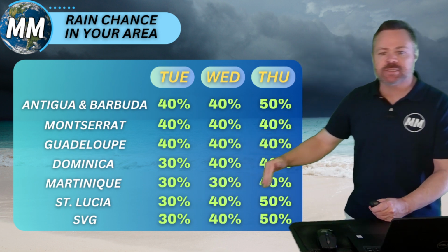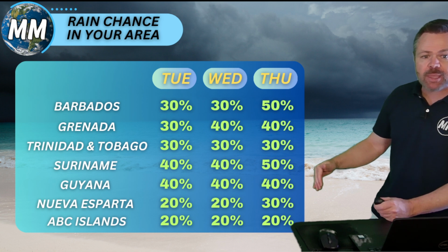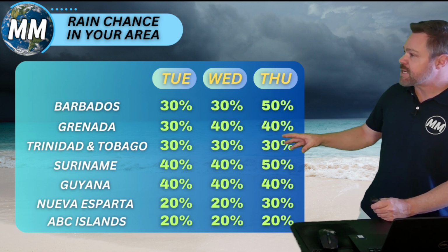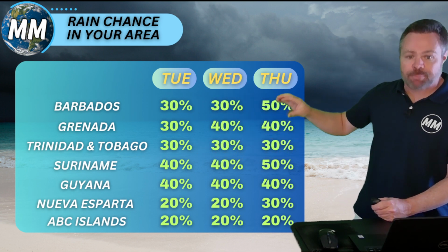Building rain chances down towards St. Lucia, St. Vincent, and the Grenadines. So we go higher and higher through the week. Same situation for Barbados as well. Trinidad and Tobago and Grenada, it's about a 30 to a 40% chance each afternoon. But again, in these areas, localized heavier rainfall is a possibility.